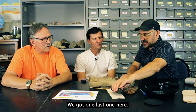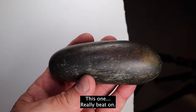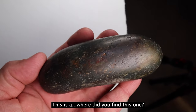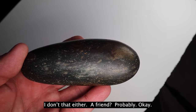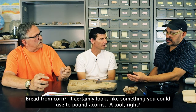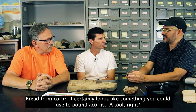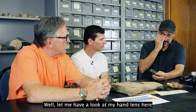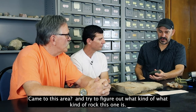All right. We got one last one here. Let's go ahead and have a look here. Where did you find this one? I don't know. A friend, probably. It looks like something you could use to pound an acorn. Well, let me have a look at my hand lens here and try to figure out what kind of rock this one is.